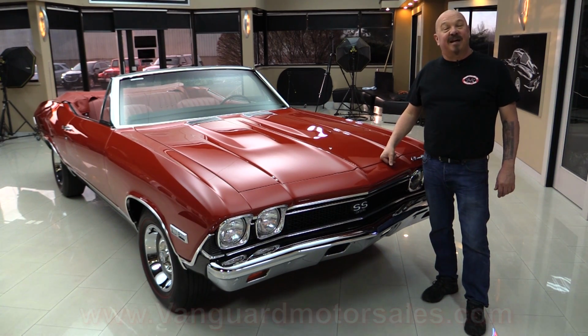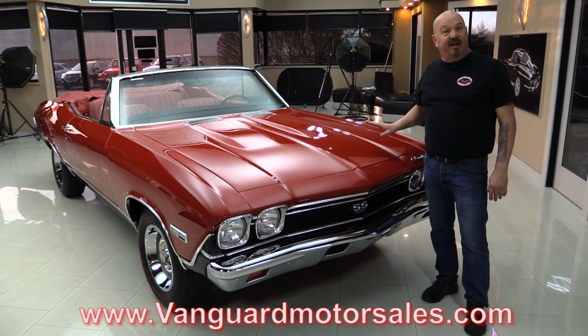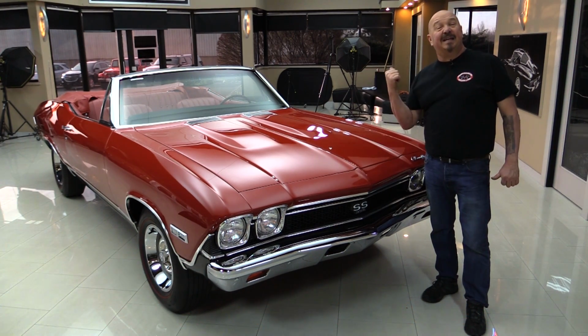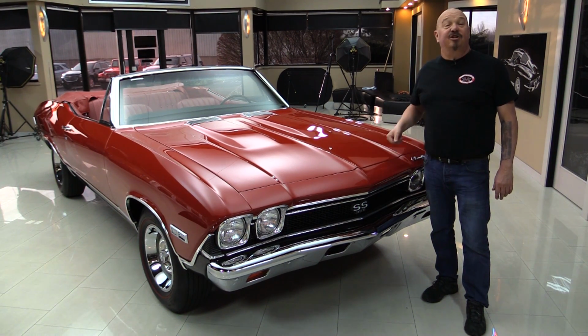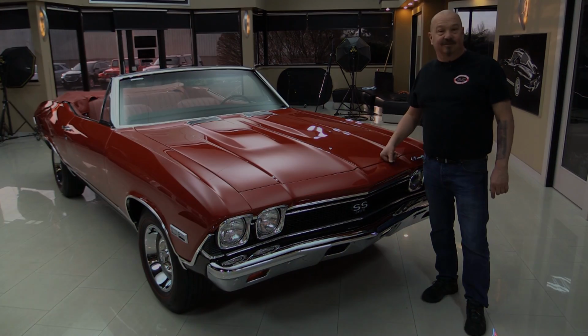So go to our website at vanguardmotorsales.com. We'll get it up on the lift so you can check out the underside. We're gonna look at the big block under the hood. We're gonna check out the numbers. We'll show you it's numbers matching. We're gonna look at that red interior. We'll get inside the trunk and check that out. We'll show you everything you wanna see so you can make a great decision on your Chevelle SS investment. So come on up and we're gonna fire it up for you now.